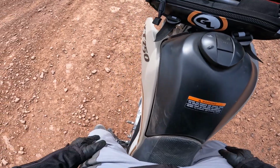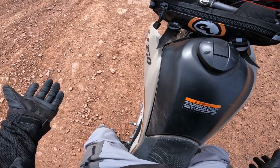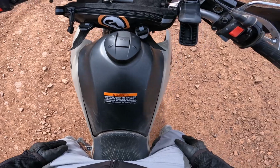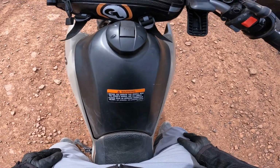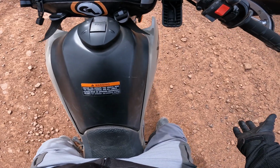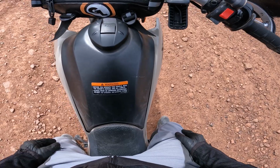My knees are actually a little bent. If you're 5'8", 5'6", 5'7", this is still an excellent bike to learn on, and that goes for you ladies as well. It's not very intimidating because you can get on, swing your leg over, and you're touching the ground. Piece of cake.